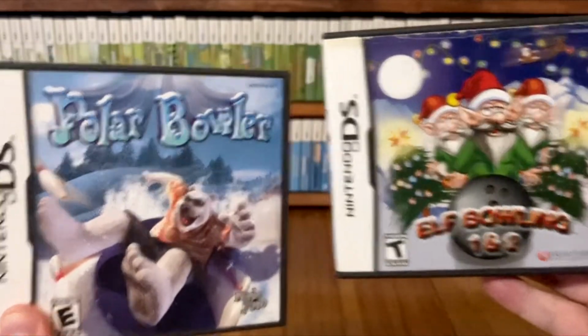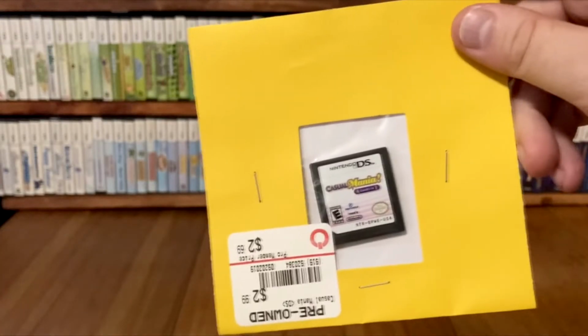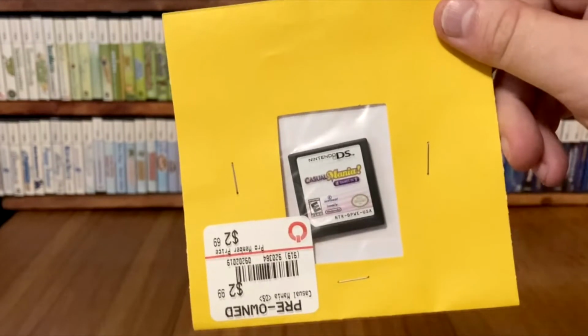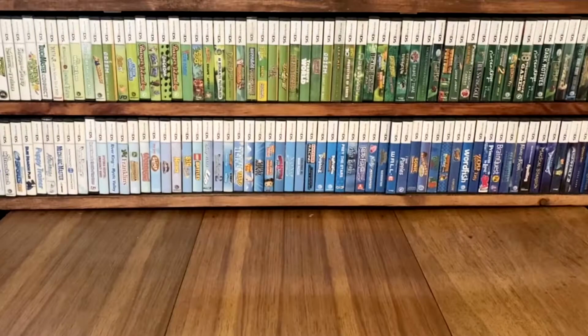And last for the rare games, possibly the rarest of all of these is Casual Mania, published by Despereaux. You know, I'm a little offended by the title of this game. I spent 3 weeks in the hospital in 2018 with a real bad case of Casual Mania.